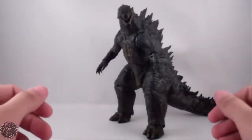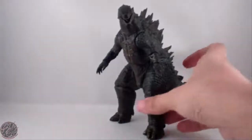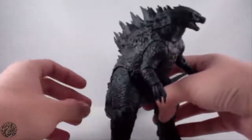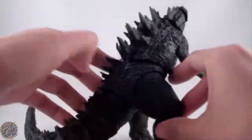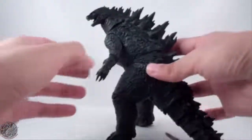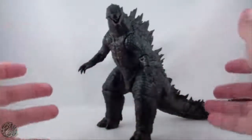And so here we have Godzilla posing out of packaging. Now, if I can, let's get a good 360 of this guy. Really impressed by the amount of detail on this figure. I can't stress that enough on how impressive this one particular Godzilla figure is. But he is really nice looking.